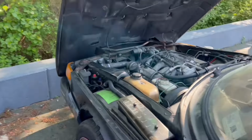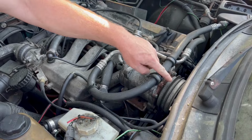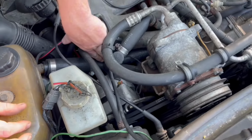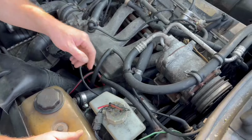Take a look over here. Let's see what we're looking at. Here's the AC compressor. I got the belt off it now. The belt you saw in the back is actually for that. I changed the alternator the other day, and in doing so, we actually caused a problem with the hose that goes to the overflow tank from the water pump. So that's what we're actually going to be working on today.